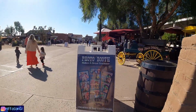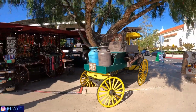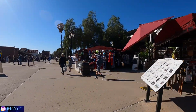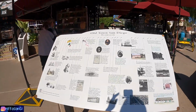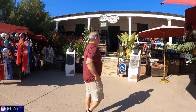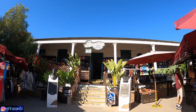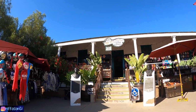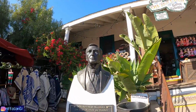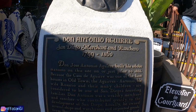This is nice. So on my right hand side, there is this cart, wagon thing. And that's the house's restaurant. So this is the timeline of San Diego. This is gifts, souvenirs, free museum. Old Town Market. Oh, who is this guy? Don Antonio Aguirre, San Diego Merchant and Ranchero.